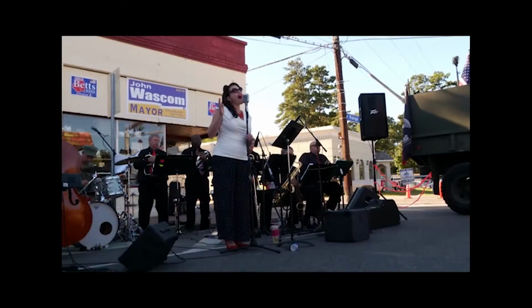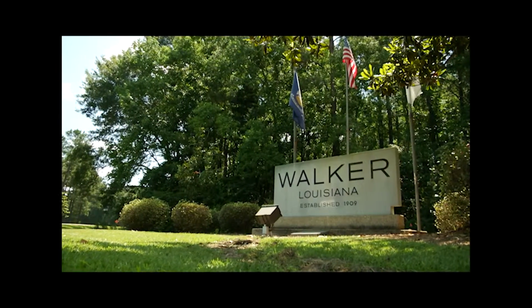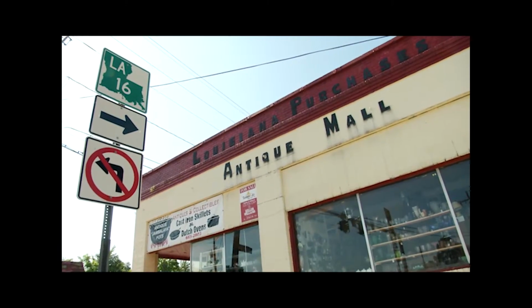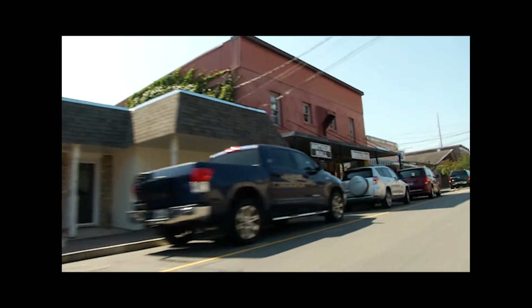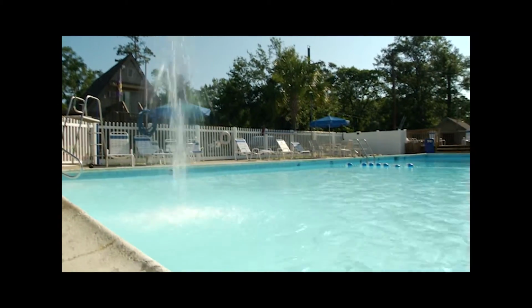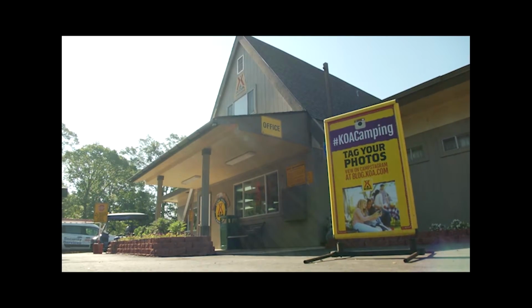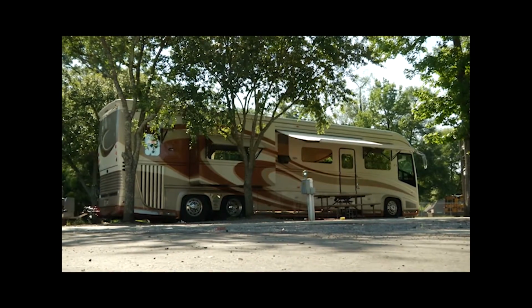And you have the west side, that's kind of your larger Denham Springs, Walker, hotels, restaurants. We have an award-winning Bass Pro. We have the Antique District also, one of the 3 largest antique districts in Louisiana. You can go tiki tubing down the Amite River, and we have KOA. They have putt-putt golf and a swimming pool. People really love the KOA there just because of the convenience, the restaurants. They can park their RV there and then go to the Antique District, go to Bass Pro, go eat.